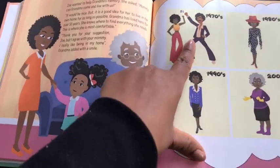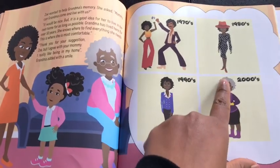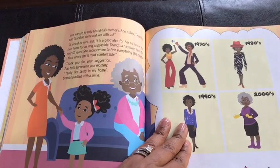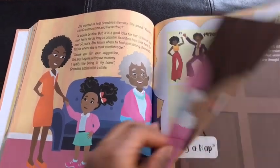Look at Grandma in the 70s and the 80s and the 90s and the 2000s. Grandma, look at you, girl.